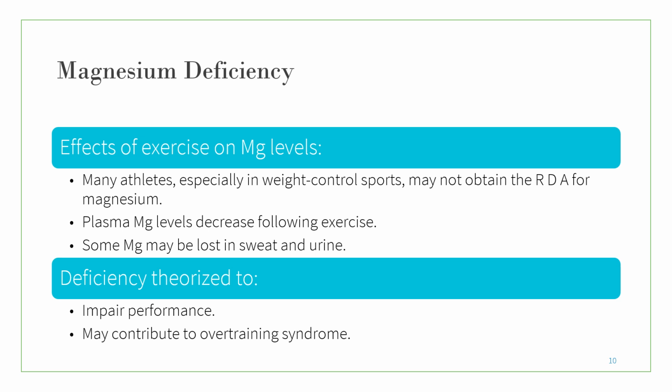There are some theoretical effects of magnesium deficiency that have been linked to impaired athletic performance, as well as a theory suggesting that magnesium deficiency may contribute to the development of overtraining syndrome, characterized by fatigue, decreased performance, and potential injury risk.